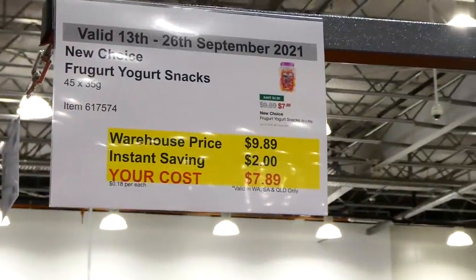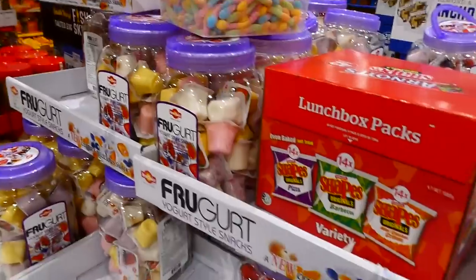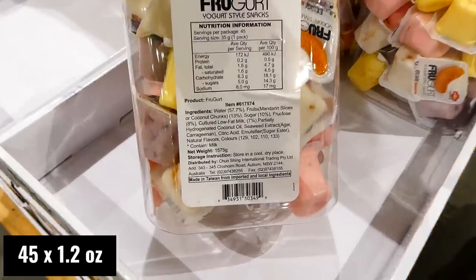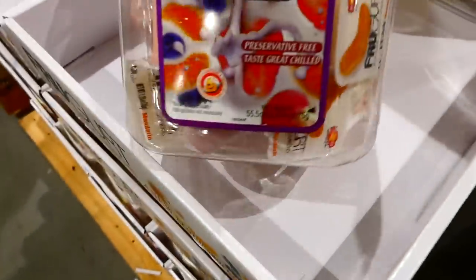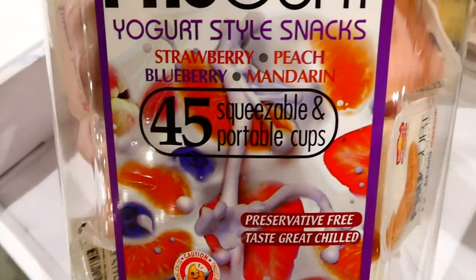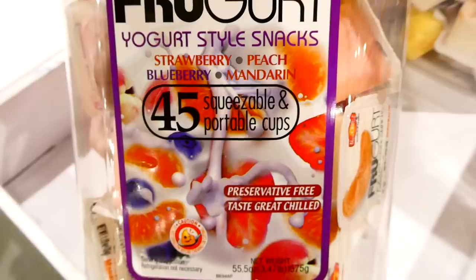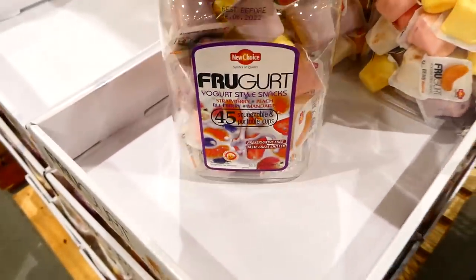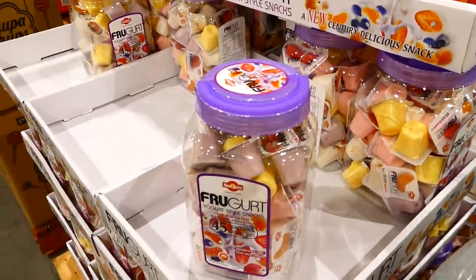New Choice Frogurt Yogurt Snacks are $2 off, down to $7.90. You get 45 of the 35-gram cups. There's your ingredients. Let's see what flavors there are. Yeah, there's strawberry, peach, blueberry, and mandarin. They're squeezable and portable cups, preservative-free, and it says they taste great chilled. Those are neat, little treats, and they come in a nice little container.